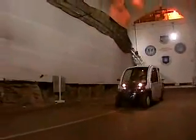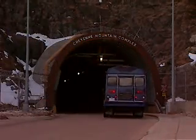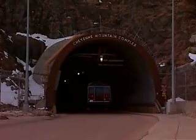Although built to guard against Soviet bombers, Cheyenne Mountain has changed with the times. What hasn't changed is the security and the fact that only a few will ever see what really goes on inside.